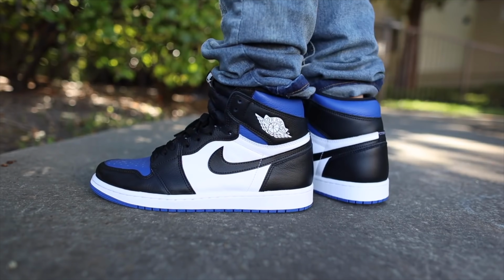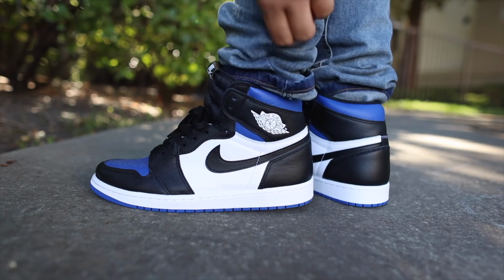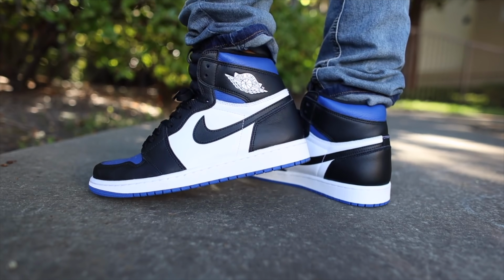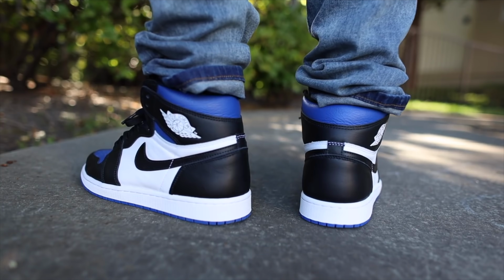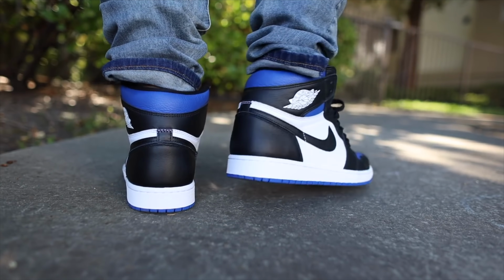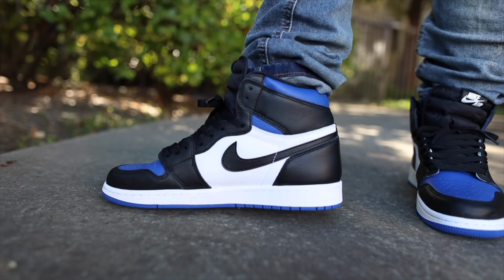So yes, sir. Now, unfortunately, this next pair I wasn't able to get. It just sucks. But it is the Air Jordan 1 Royal Toe. We all know the reason that these have the hype that they do is because obviously the Fragments. A beautiful shoe. If anybody got lucky, good for you, man. I'm hating on you right now. It's beautiful, man.